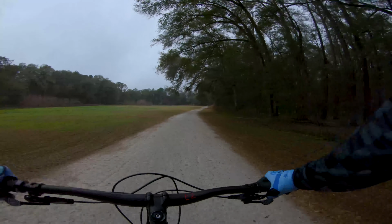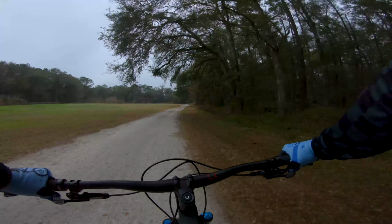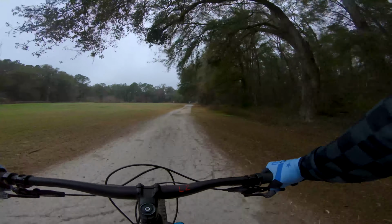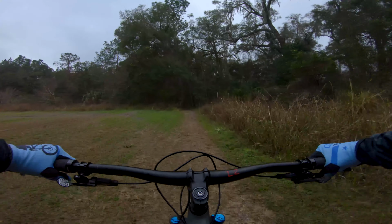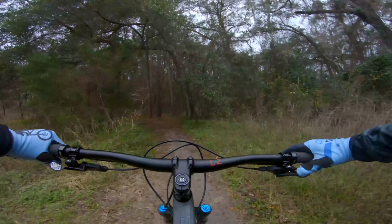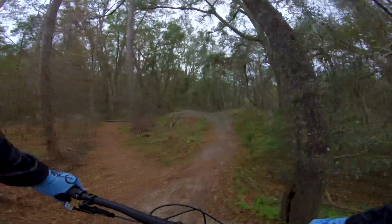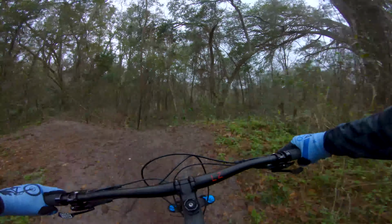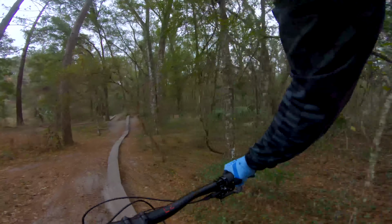Okay, back out. Shed a layer, got something to drink, a little bit of nourishment. So, a little skinny section. See how we do here.